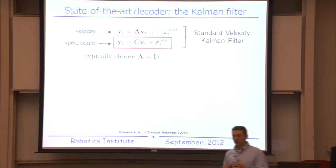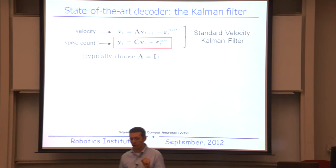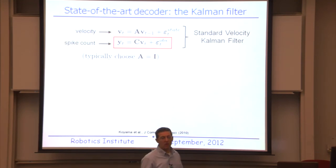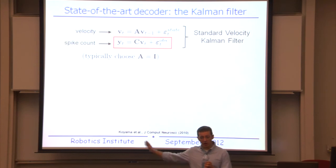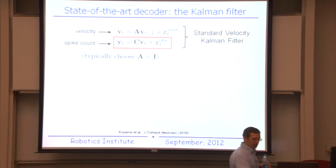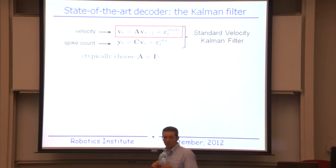Now, most of the approaches to improving this algorithm in the literature today focus on the observation equation, on coming up with a better model for how firing rates relate to velocity that accounts for the nonlinearities in the system, and accounts for the fact that neurons are Poisson noise processes as opposed to Gaussian noise processes, these sorts of things. I'm not going to talk about that work today. I'm instead going to talk about our efforts to improve the prior model.